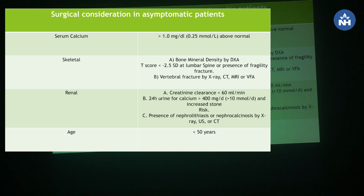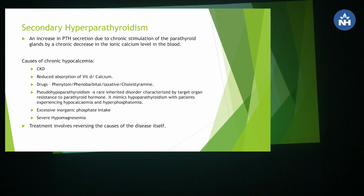Nephrolithiasis or nephrocalcinosis seen on CT and less than 50 years of age. Secondary hyperparathyroidism: there is an increase in PTH due to chronic stimulation of the parathyroid glands because of a chronic decrease in the ionic calcium levels. The kidney is responsible for vitamin D activation, and with decreased functioning of the kidney, this pathway does not work properly, causing reduced absorption of calcium from the blood and from the urine itself.